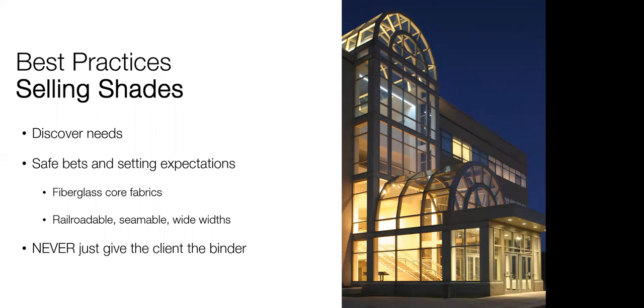Now, if we talk about safe bets and setting expectations, what do I mean by this? If we were in the room together, I'd make you raise your hands because I'm pretty sure we'd see a lot of hands go up. If you've been selling shades for a while, you've had the conversation with the homeowner where they selected a fabric and you said, great, we're done. And you went to put it in the design tool and you found out that it will not work on all of their windows. We have all had this happen.